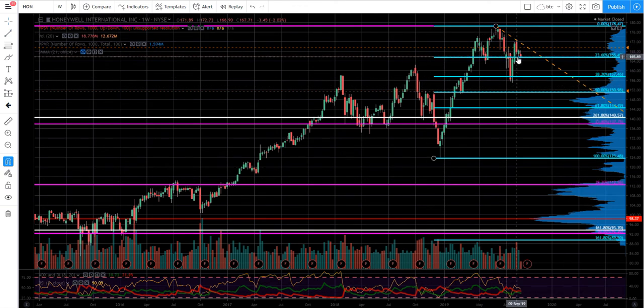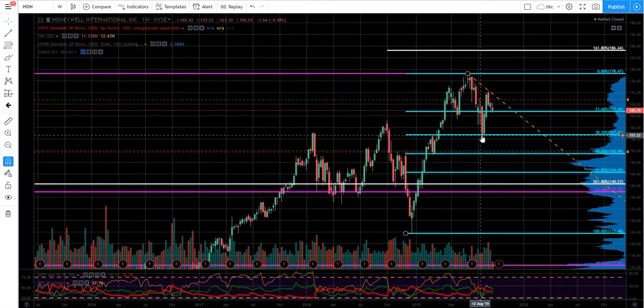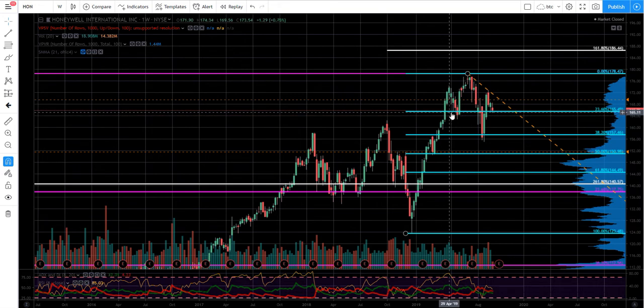Alright, so we have the secondary retracement drawn from the January low or December low up here into the July high. We see those levels in blue right now after this washout that occurred back in August when price broke below the support point, tested lower. Right now we have price still continuing to hold that 23.6 at 165.5.